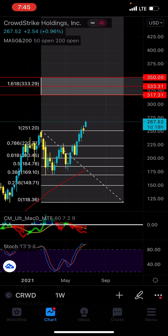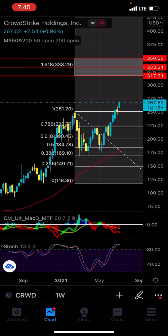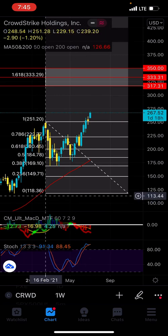So you buy 165, you sell 170. That means that your cap is now $5, which means that the max that you can make off that debit spread would be 500 bucks. Again, perfect play on Crowd.